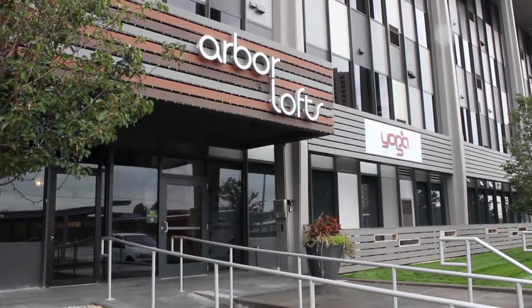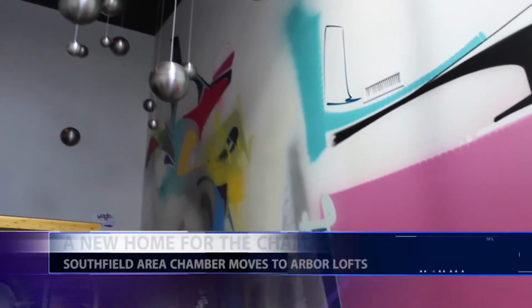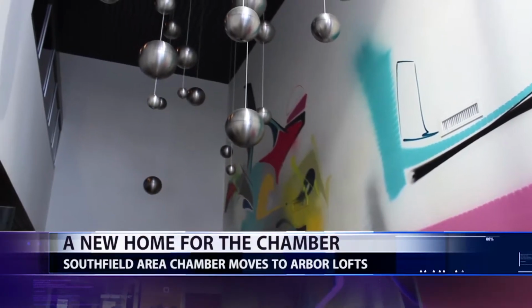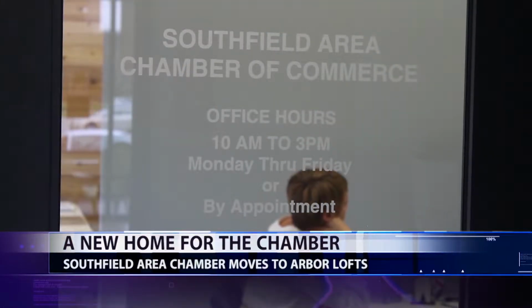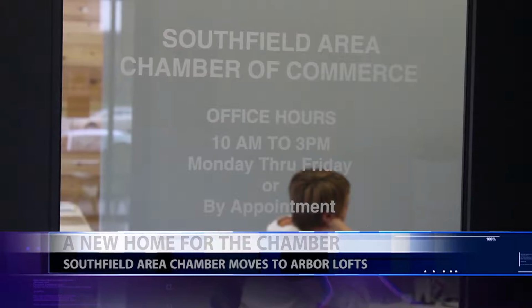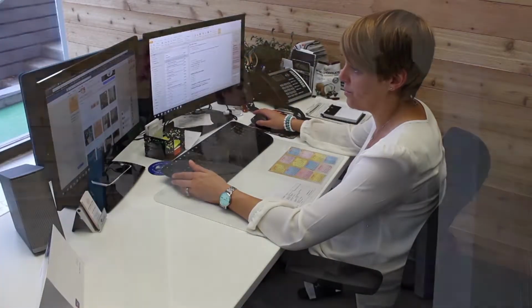During the summer, the Southfield Area Chamber of Commerce moved across the street from City Hall and settled into their new location. Tucked within the town center area, it's the Arbor Lofts that contains numerous wide-open, stylish, and airy rental spaces for residential, educational, and business needs. Chamber President Tanya Marcos-Vano chose this spot on the Southfield map specifically for the location, accessibility, and the overall feel of the space.